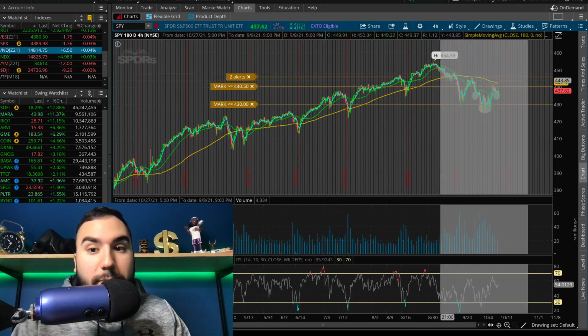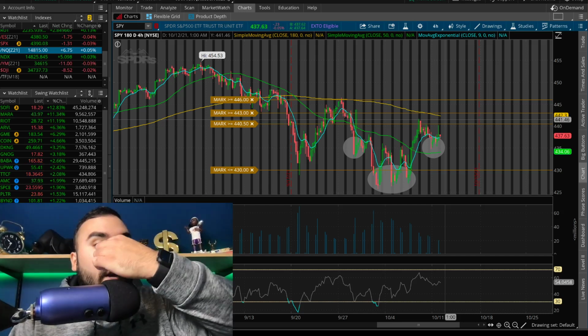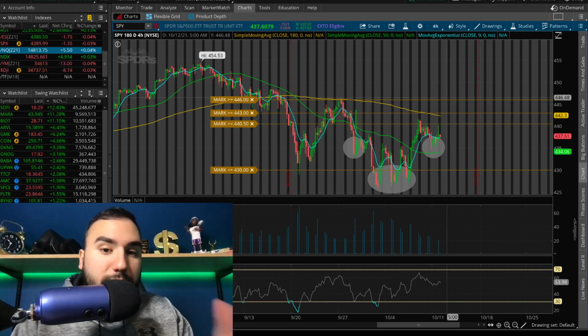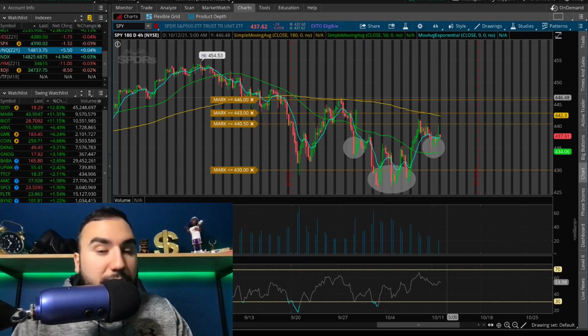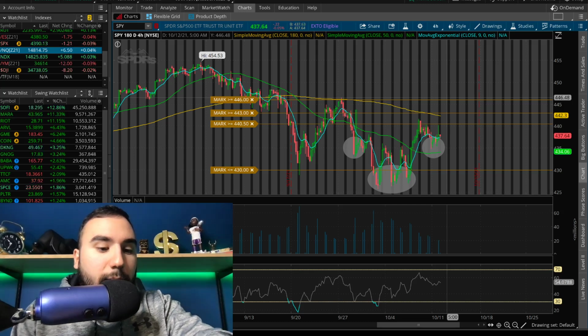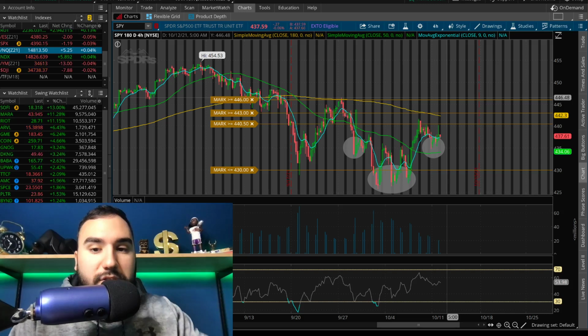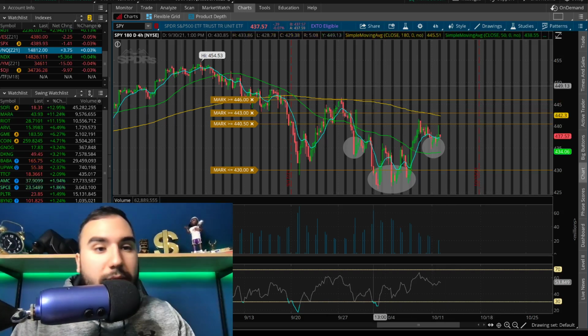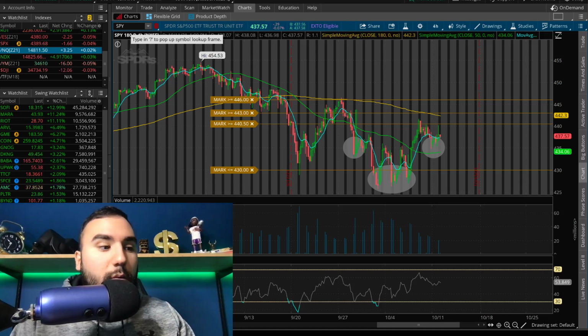And if it does start panning out, guys, we start breaking above 440 into 445 plus, that would be a very good sign that A, it's panning out, and B, we'd be breaking out overall in the market. So watch out for SPY. I'm keeping a very close eye on it across the board in terms of the downtrend, the inverse head and shoulder. So watch out for that.